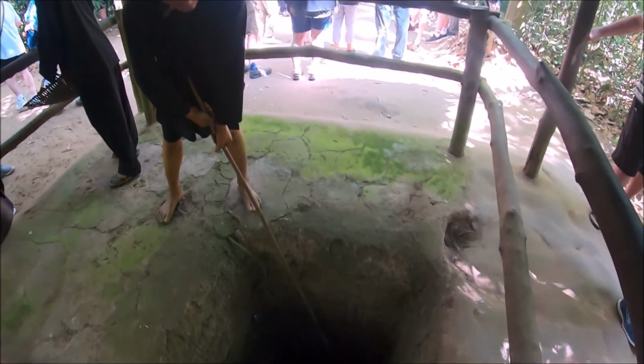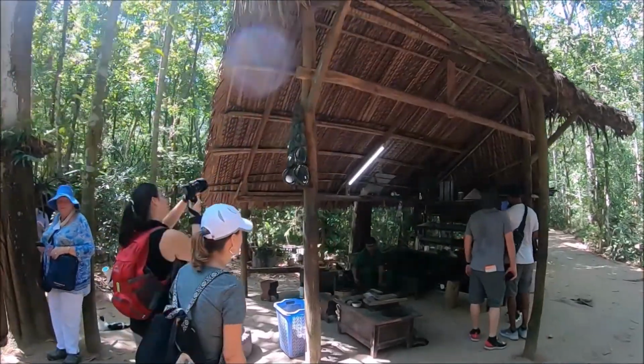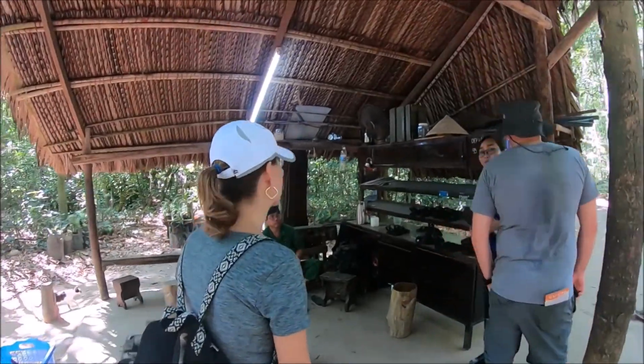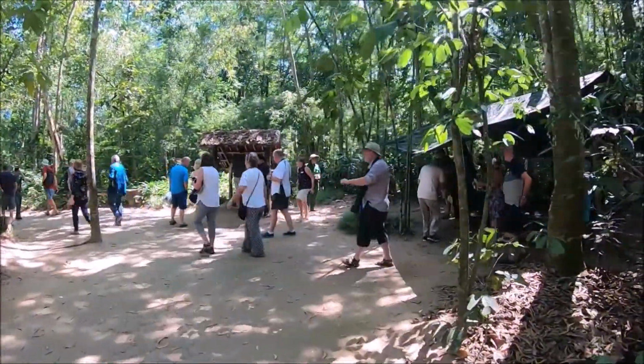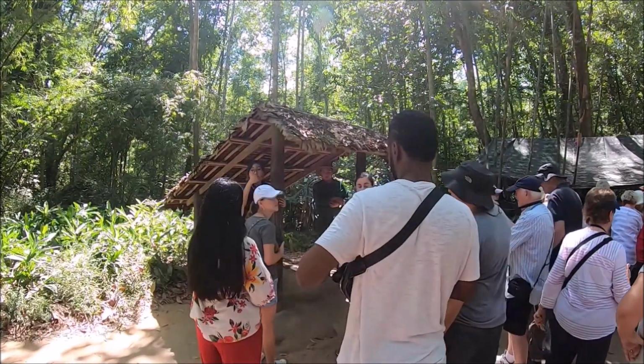We continued on our guided tour and walked to various trenches, bunkers, booby traps, bomb shelters, as well as learning about the air ventilation system. No machines were used to dig these tunnels, only bare hands, farm tools, wheelbarrows, carts, and pulleys. Necessity really is the mother of invention.